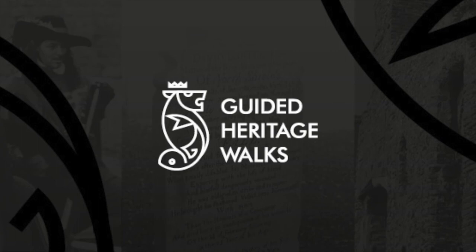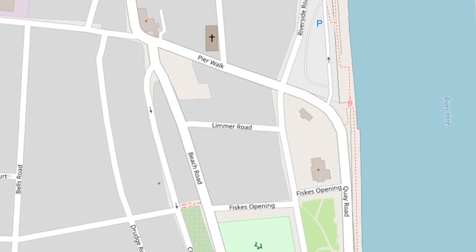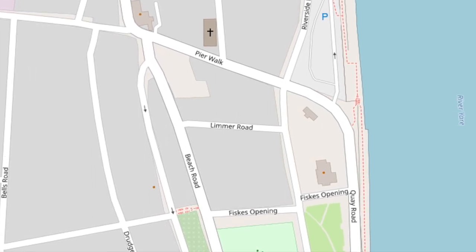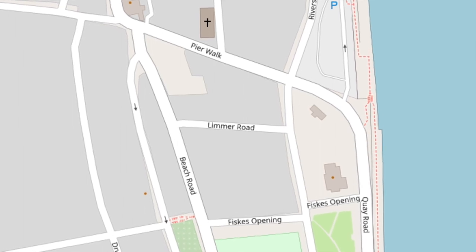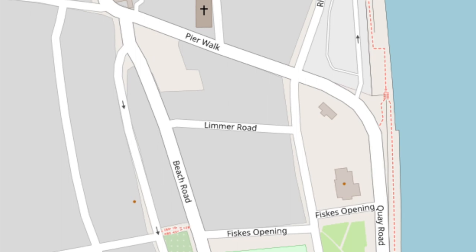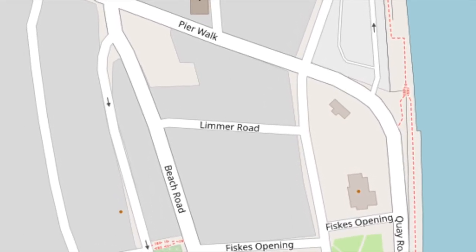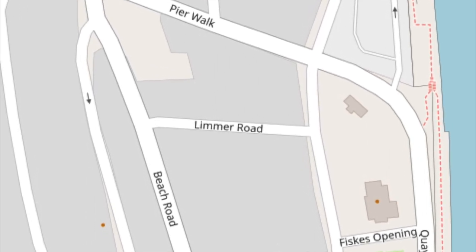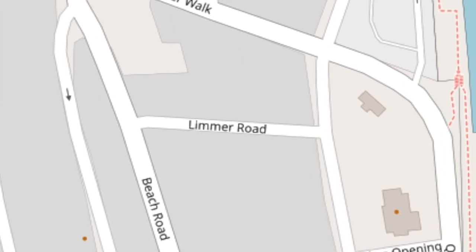One of the more unusual roads is Limmer Road, that runs between Beach Road and Pavilion Road. For 34 years between 1840 and 1874, John Limmer would use his horse-drawn transport to carry goods twice each day between his hometown of Gorleston and Great Yarmouth. The road was named Limmer in his honour, and his business was known as the Limmer Express.